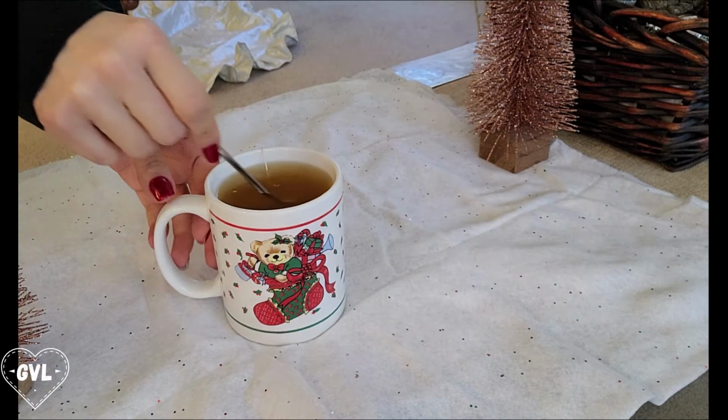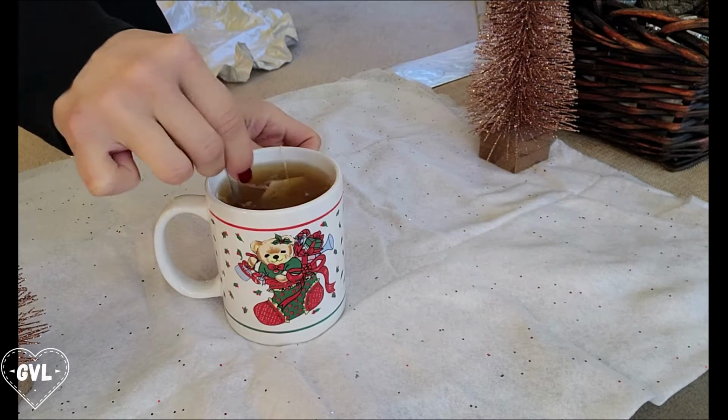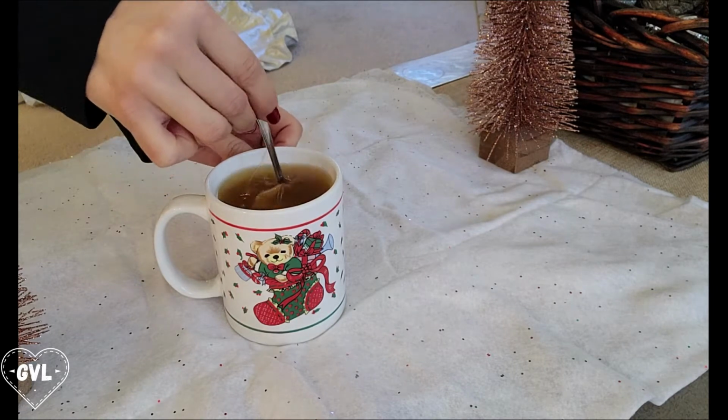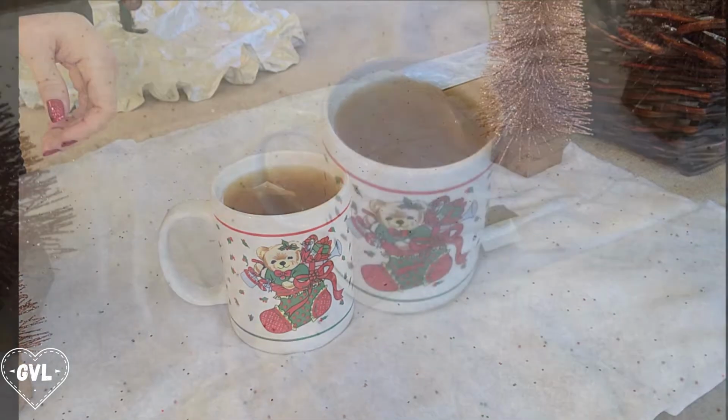Once that's done, you go ahead and just stir all the flavors together and you have yourself a warm, delicious, lemony citrus mint tea, perfect for the flu season this year and every year.